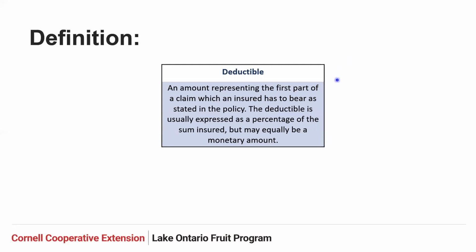Definition: deductible. An amount representing the first part of a claim which an insured has to bear as stated in the policy. The deductible is usually expressed as a percentage of the sum insured, but may equally be a monetary amount. Most of us are familiar with a deductible. We have deductibles for vehicle insurance and for health insurance. It is a part of the claim which the farmer has to bear. For the type of crop insurance we will talk about for apples, the portion of the claim the farmer has to bear will not be called a deductible, but in effect, there is a deductible for the farmer.